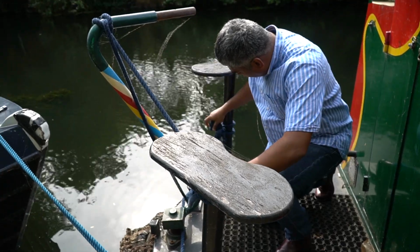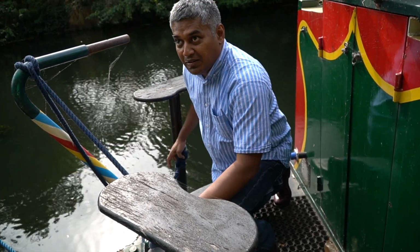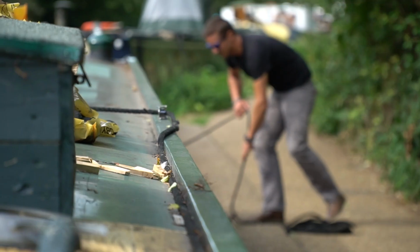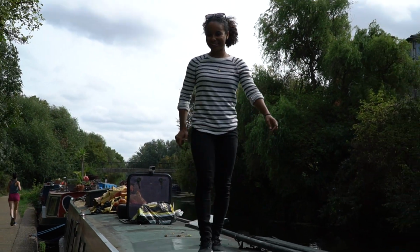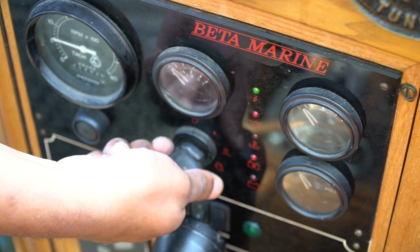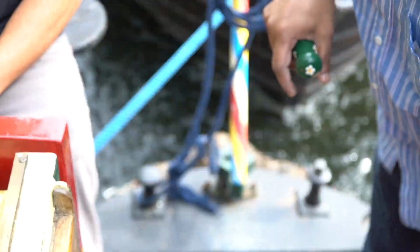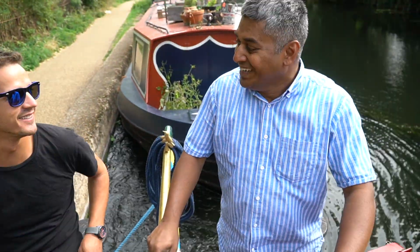Okay, how long does it take to get the boat ready to leave? 5 minutes. Start the motor, untie some lines. You all set? All set. That's it, we are on top speed.